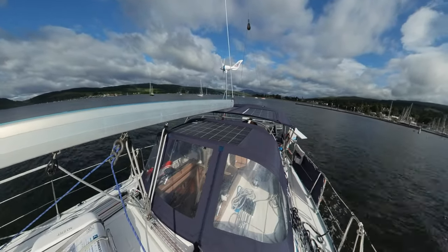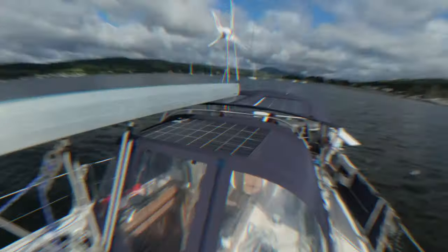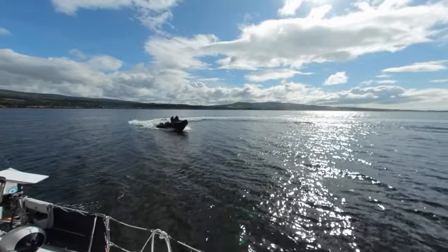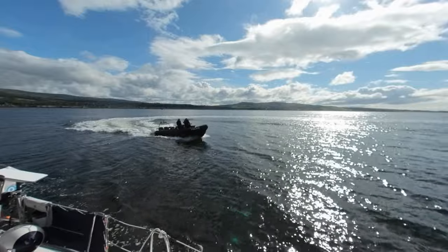And once I was out of the marina, I noticed something rather big with lots of guns and missiles heading my way. Wow, big old Navy ship coming in. But yeah, I have to well and truly keep out of his way. I don't know whether he's going to be coming up this channel or going straight up the Clyde towards Glasgow.